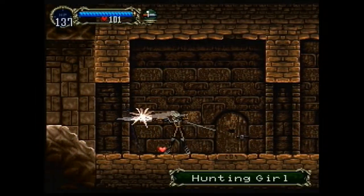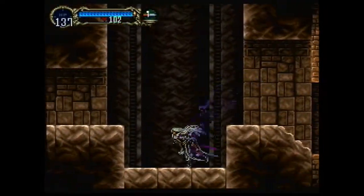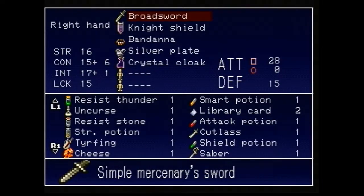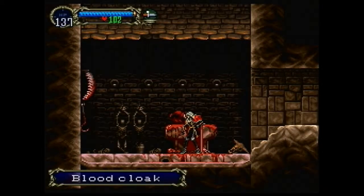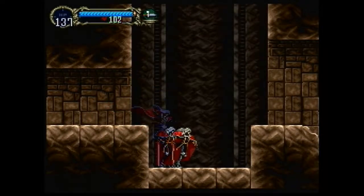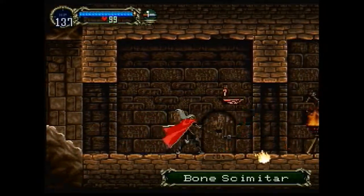Here we have Hunting Girl, which we've seen before. And some sort of an elevator shaft or something. Maybe we'll figure that one out. Here's a blood cloak sitting in sort of a creepy butcher's room. The blood cloak converts damage to hearts. It's slightly less defense, but it is a very cool sort of color of red, which we'll throw on here in a moment. So that means exactly what it sounds like. When you get hit, you will also get hearts. Can be nice. Looks quite stylish, you have to admit.